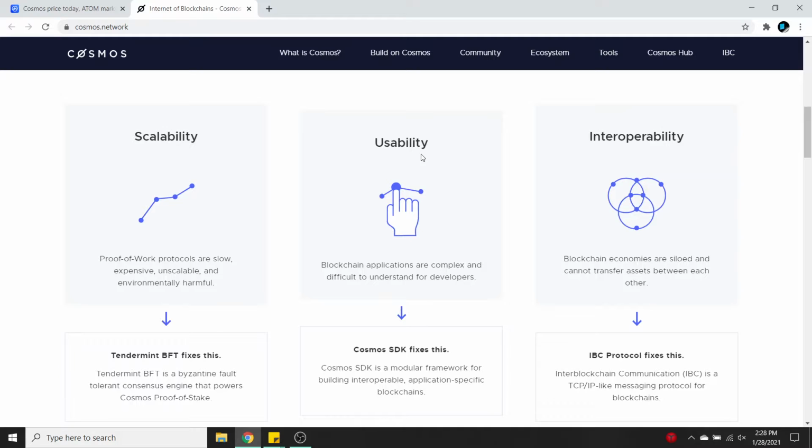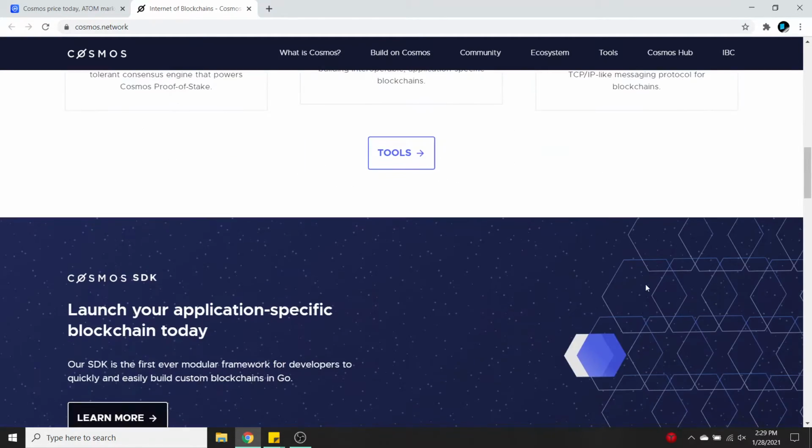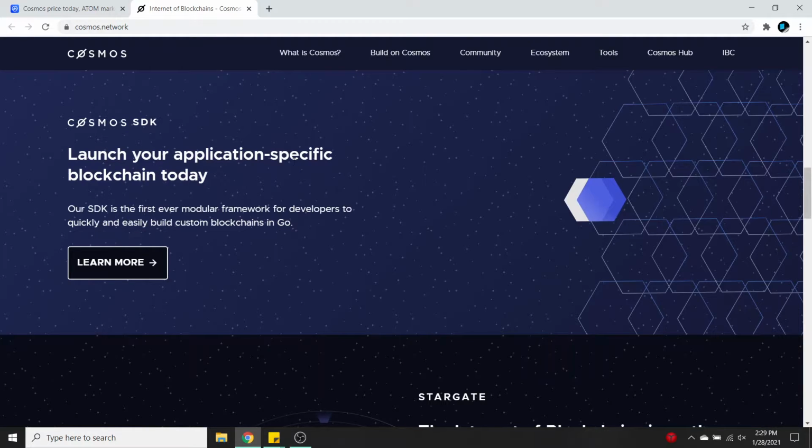Okay. Usability: blockchain applications are complex and difficult to understand for developers. The Cosmos SDK fixes that problem. Okay. Interoperability: blockchain economies are siloed and cannot transfer assets between each other. The IBC protocol fixes that. Okay. Launch your application-specific blockchain today. Our SDK is the first ever modular framework for developers to quickly and easily build custom blockchains in Go. Go is like a programming language.